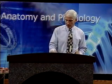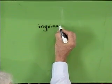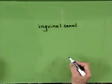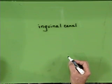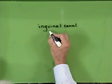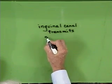Now, the passageway through the lower anterior abdominal wall, which transmits the ductus deferens and the structures that accompany it, that passageway is called the inguinal canal. Let's write that on the overhead camera for everybody. The inguinal canal, that's the passageway through the lower anterior abdominal wall, which transmits the ductus deferens and all those things that run with it. The ductus deferens and accompanying structures are called the spermatic cord. So we say the inguinal canal transmits the spermatic cord.